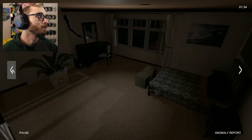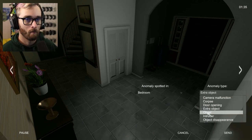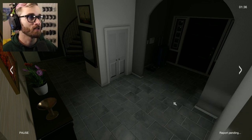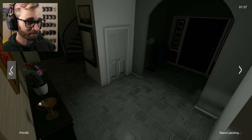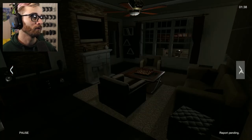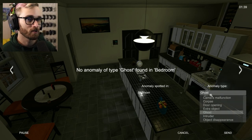That is an intruder in the bedroom? Or is it a ghost? We'll say ghost. It's an arm sticking out of the wall, right? So... Extra object. What's up, Vilmuka? Welcome. That is not a ghost. That is an intruder, I guess.